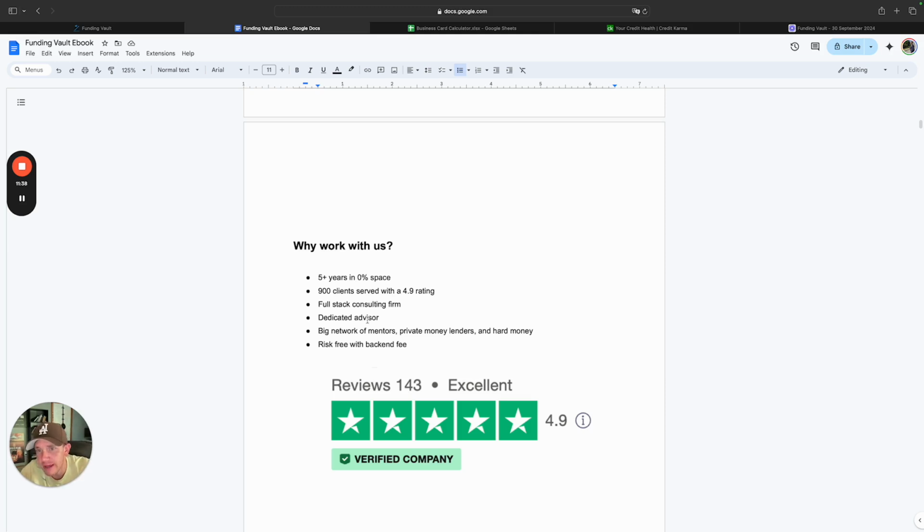And then my favorite thing is this is all risk free. You can go through the entire process, get funding. You don't pay us a dime until you receive the funds. Once you receive the funds, that's when you pay us. So we're a performance-based company. The more money that we get you, the better. And it's a win-win for everyone, right? So we get you funding, you have the funding in your hands, and you pay the fee.